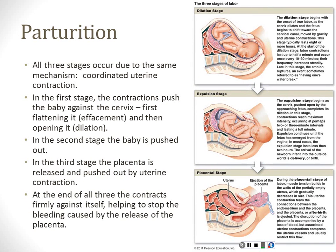Parturition, that's what we commonly call delivery, okay? And it has 3 stages or 3 phases. And that is not trivial. You will hear people talk about the 3 phases of labor on every obstetrics floor for your whole career taking care of human beings, right? So it's important stuff. And essentially, all 3 of these stages work in the same fashion, and that is the coordinated contraction of the uterus.